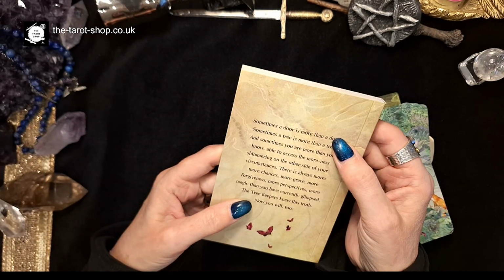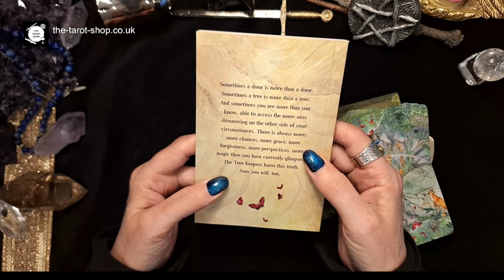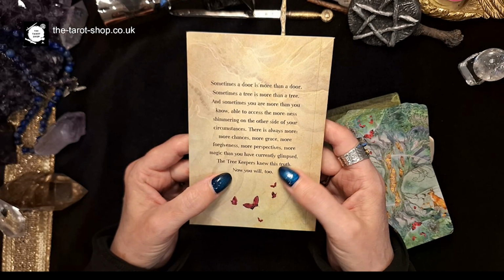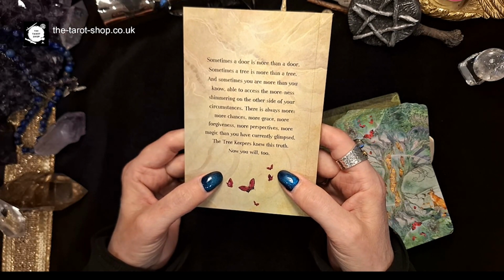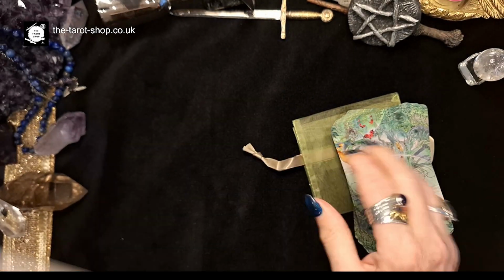Sometimes a door is more than a door, sometimes a tree is more than a tree, and sometimes you are more than you know, able to access the moreness shimmering on the other side of your circumstances. There is always more chances, more grace, more forgiveness, more perspectives, more magic than you have currently glimpsed. The tree keepers knew this truth. Now you will too. Isn't that lovely? Right, so let's take a look at the cards.